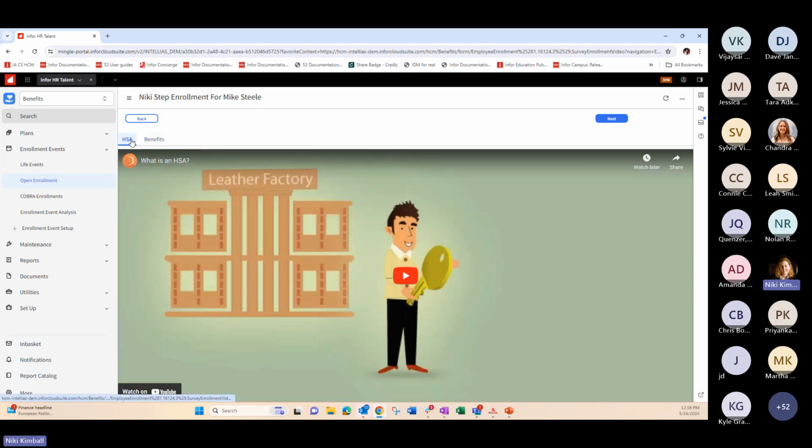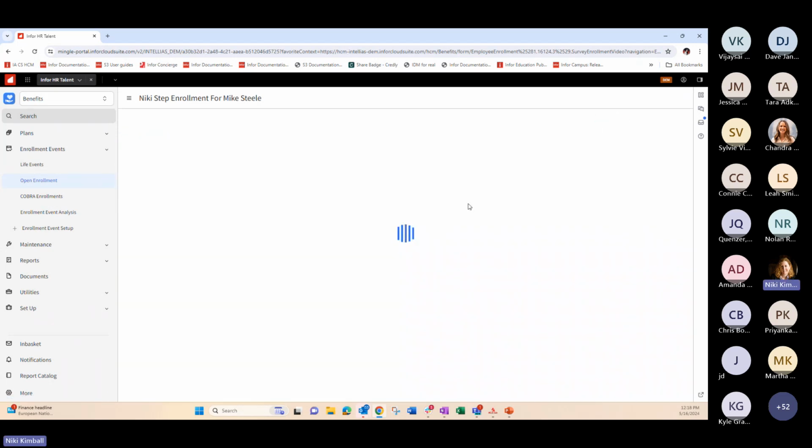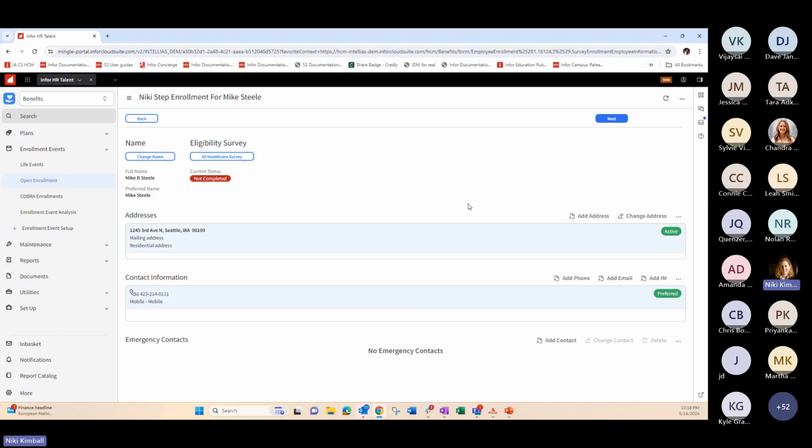Oh, okay. And then this is the employee page. So where I had them eligible to add address, phone, contact, you can put all that in here, and it shows you the current status of the open enrollment.